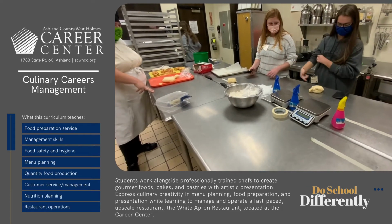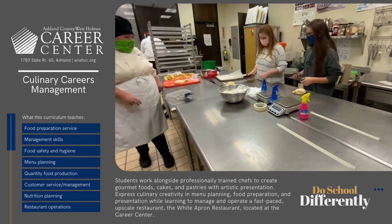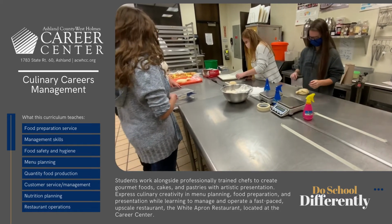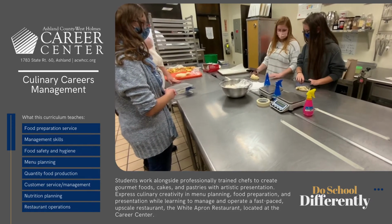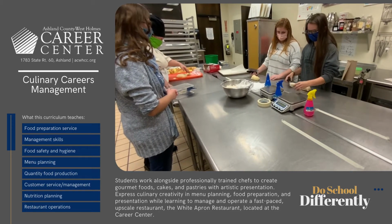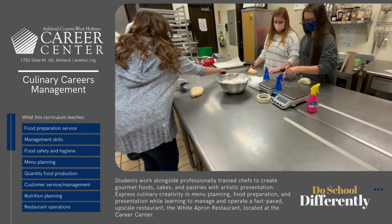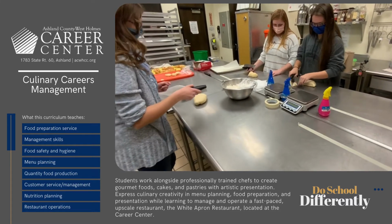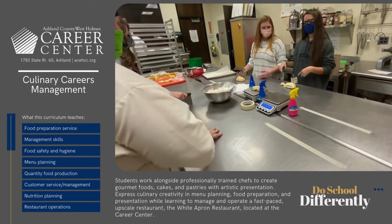Weigh out 2 ounces, how much is this? That's, I don't know, more than 2 ounces. Yeah, how much do you think? That's more than 2 ounces. That's more than 2 ounces too. 2 ounces will kind of look like this. Perfect.